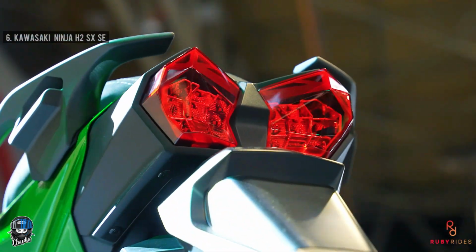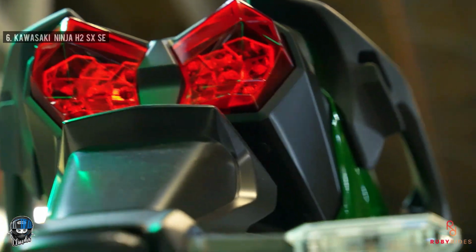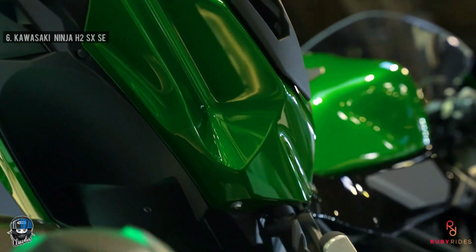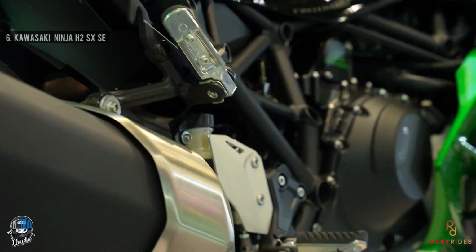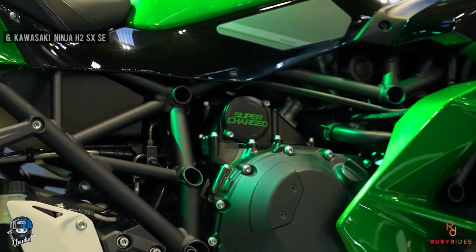It's also got adaptive cruise, so if you're doing long distance, which this bike is for, and you're on the motorway, you don't want to be constantly changing your speed. The bike is literally going to lock onto the vehicle in front and match that speed. So what kind of technology is that to have in a bike?